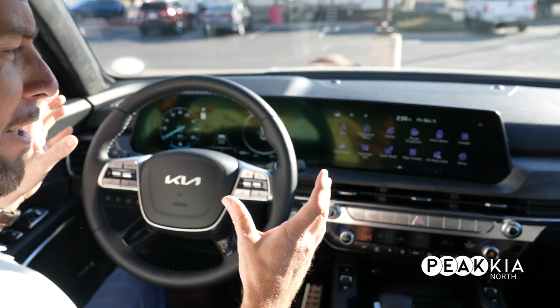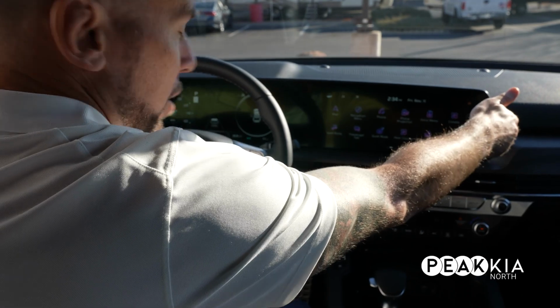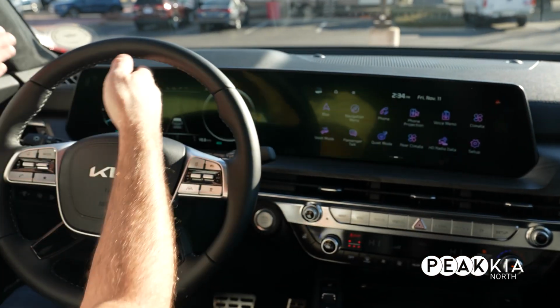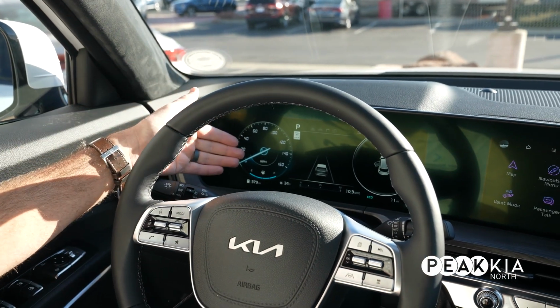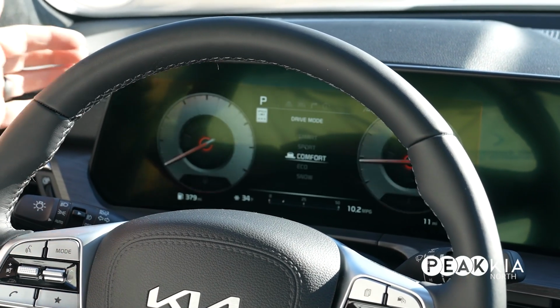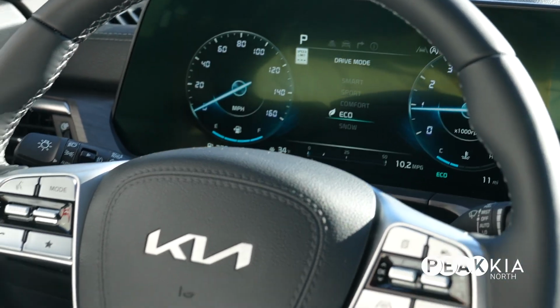The biggest change to the 2023 interior, as you can tell, is the screen. So 24 inches across, you're going to have two different screens. Digital cluster here, typical Kia screen here, right? So over here first, this is the SX X Pro Prestige, so it's going to have the best digital cluster inside. You're going to have the blind spot cameras here. When you change to different drive modes, it's going to come up with different things on the digital screen.